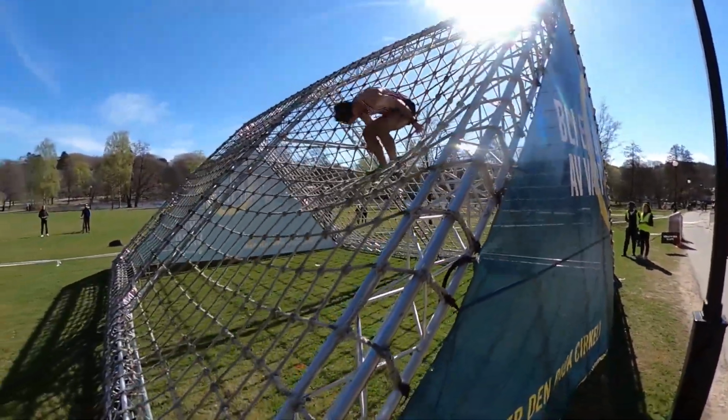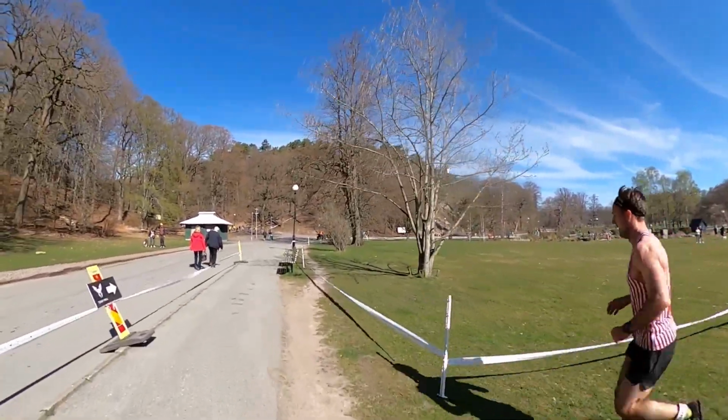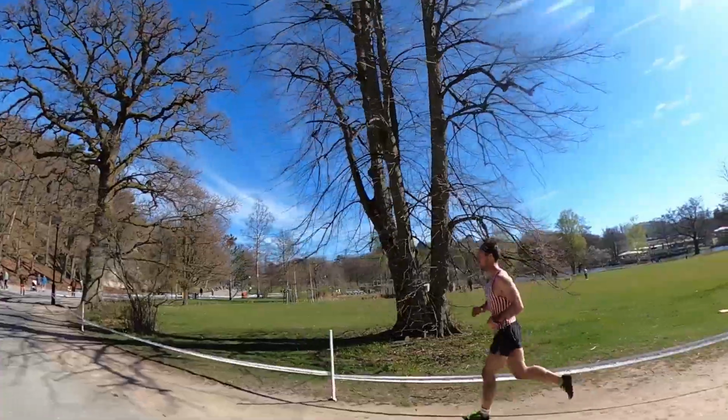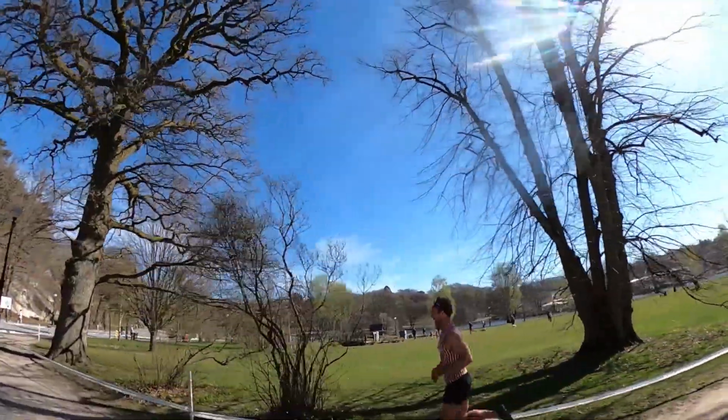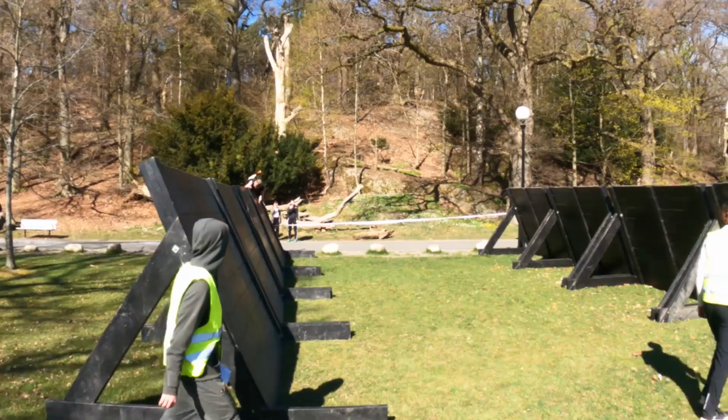And yeah, he's doing the double flip. Really smooth, really strong. Now it's just flat all the way to the finish line. Less than 1 kilometer left. And the other guys are now getting to the blades.